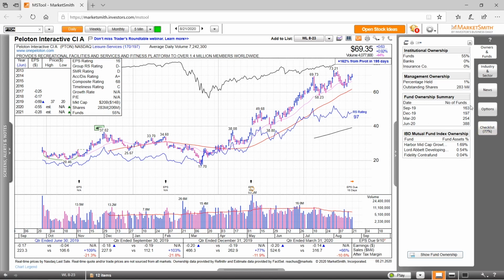And looking at the fund ownership, you can see a nice increasing trend with a big jump last quarter, and overall you do have 3 high-quality funds investing into this company. And looking at the chart, you can see that the RS line is basing along with the price, and the overall RS rating is a very strong 97.